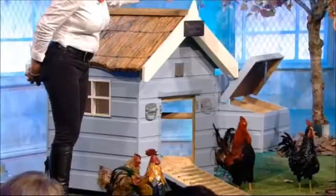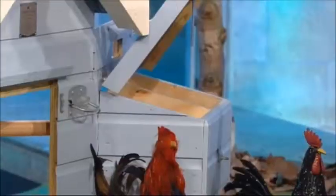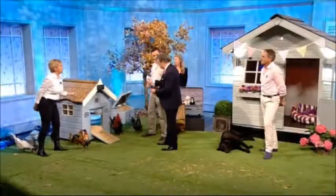Then the door opens up widely, so you can just... There's a liner inside which you can pull out and tip away all your wood shavings. So it's as easy as you could possibly get. Plus, it's easy to move onto a clean patch of grass. Oh, right, because you've got wooden carrying handles.